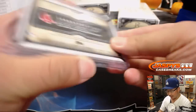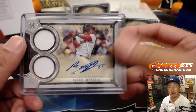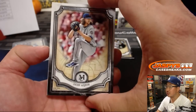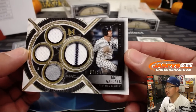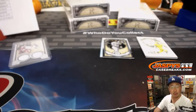Nice. I guess for the next 4 to 7 games, Oppo Joe Mojo right here. Behind Jacob DeGrom is a Yankee. That'll be Brett Gardner, quad relic. 7 out of 25. That is for Carlos, who has the Bronx Bombers.